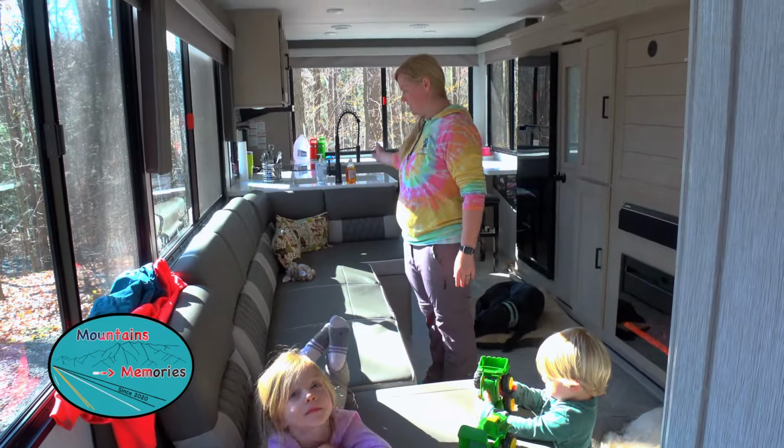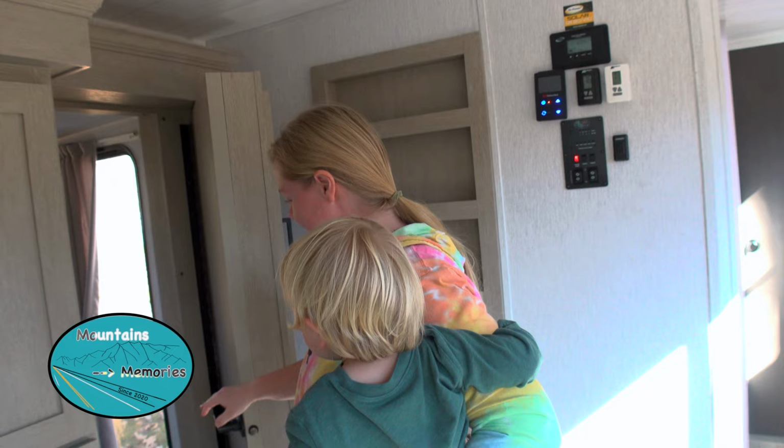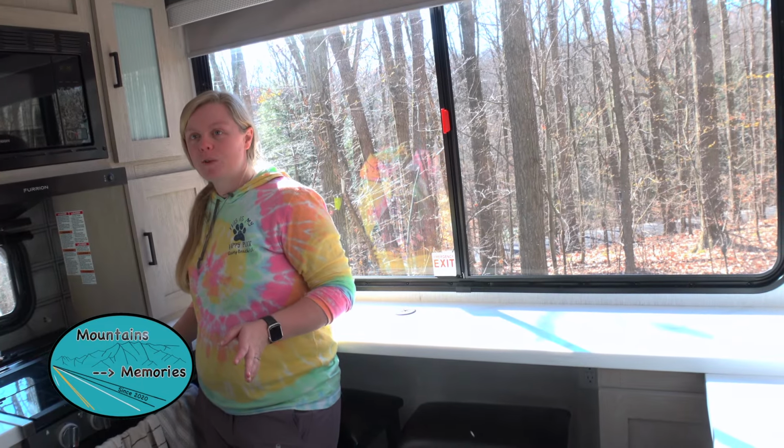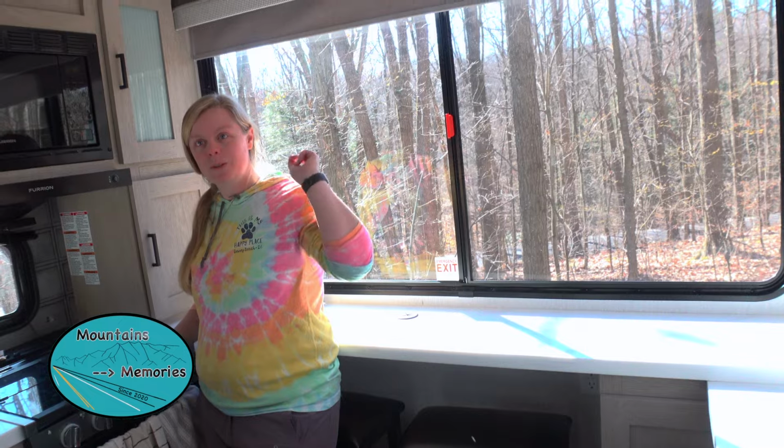We can all sit together as a family on this couch. This is what the slide is for. And we're maybe overlooking, like, the most obvious thing, is these windows.